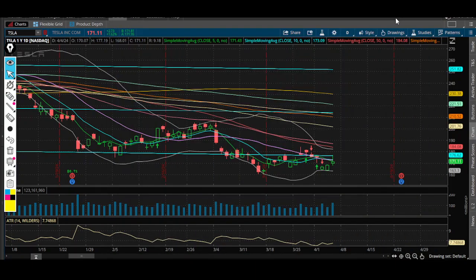What's going on, guys? We're going to take a quick little look at Tesla's daily chart. We're going to break down some prices and look at what's realistic potential for Tesla. Now, we're not going to get into the fundamentals. We're not going to talk about deliveries, or anything internally going on with the company.